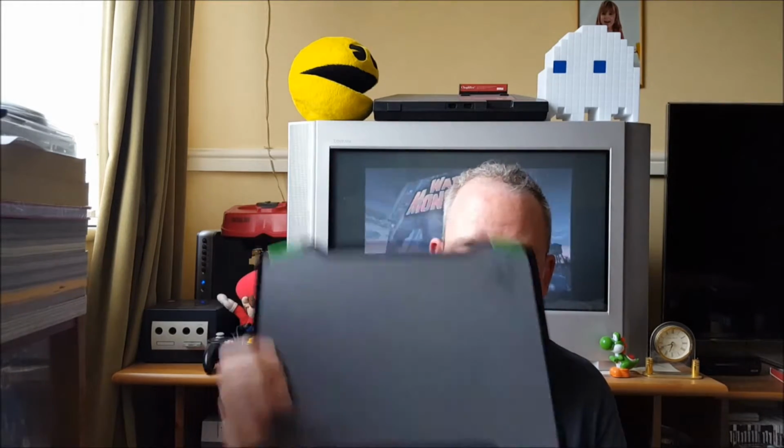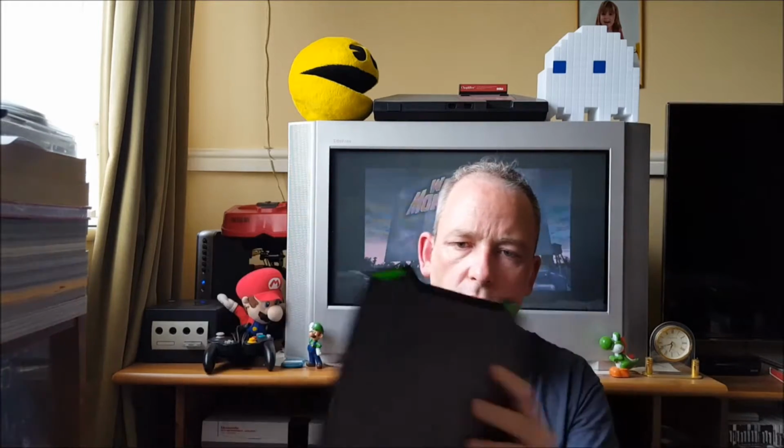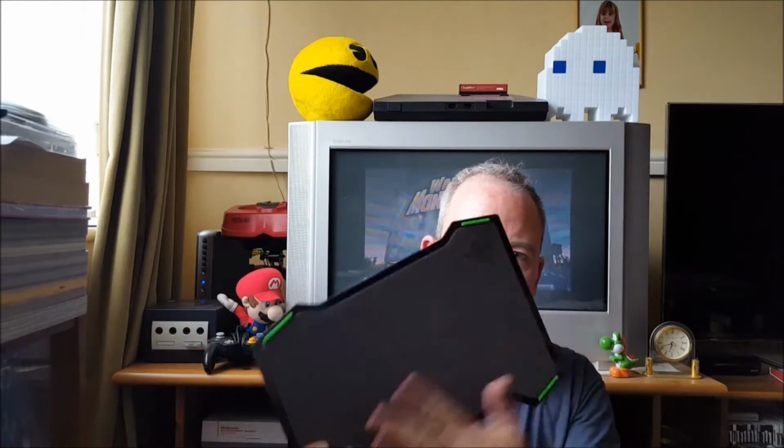This is another loose, or miscellaneous find. This was 50p. It's a swanky mouse mat with a hair on it, but yeah, it's a Razer Vespula mouse mat. 50p, I'll pick that up. You can never have too many mouse mats. And this is a hard one with a smooth edge, and on the reverse a more roughened surface. So I thought that was worth picking up for 50p.